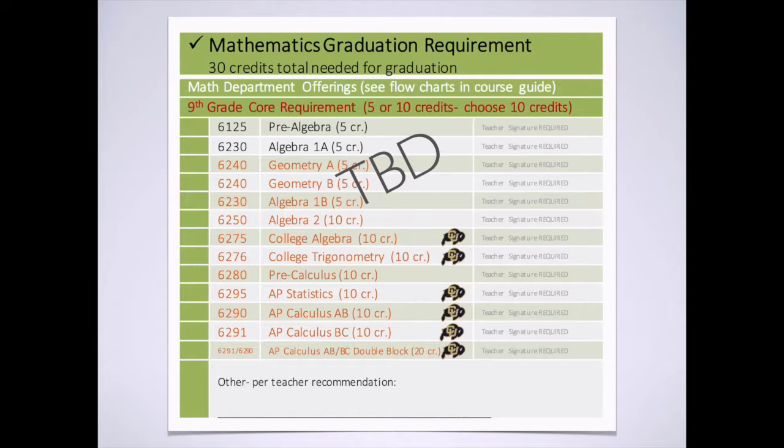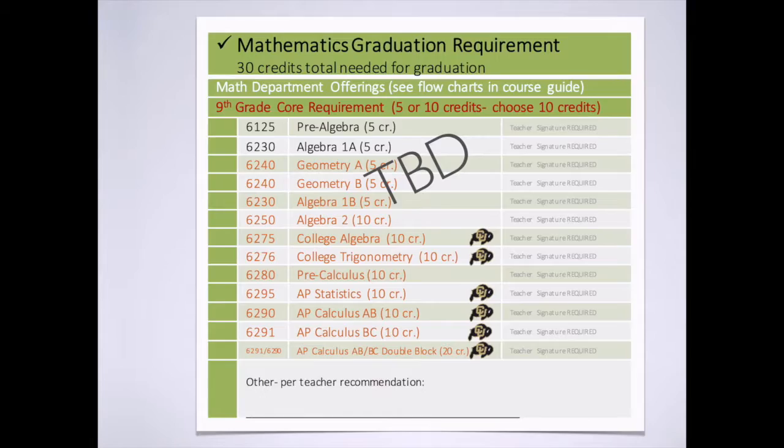The upper level maths, Algebra 2 on higher, are the same as they've always been, and we basically have a linear progression from the top to the bottom of the list. Note that a teacher signature is required, and that is the current 8th grade teacher signature. Usually we expect a strong C or higher, plus demonstration of the abilities to promote, and that's up to the 8th grade teacher to decide mainly.